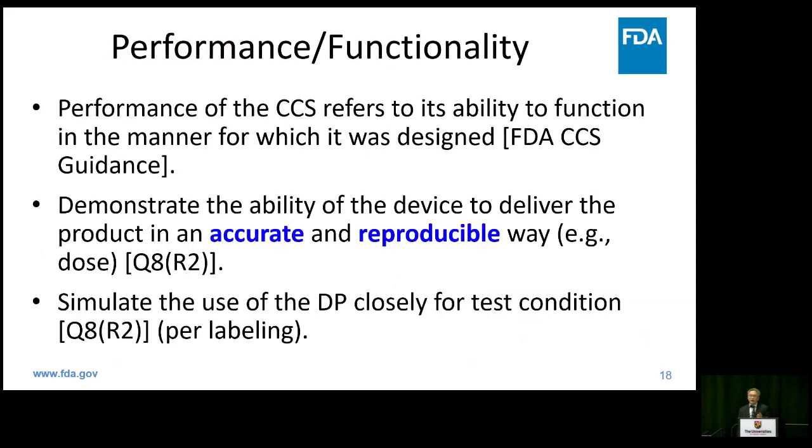So let's talk about the performance and functionality. That is its ability to function in the manner for which it was designed. You should demonstrate the device can deliver the product in an accurate and reproducible way, and your test conditions should simulate the use of the drug product closely per labeling.